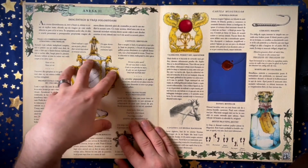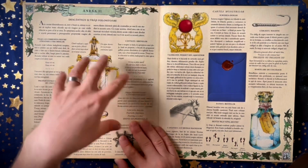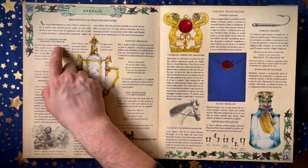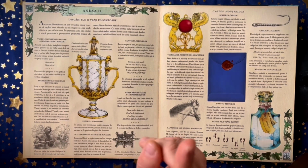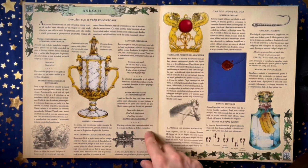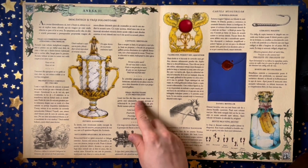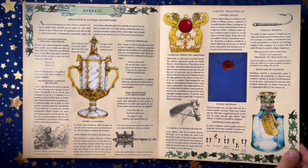Here we have some useful spells. For example, the spell of Ceridwen for attracting unicorns. The properties of the unicorn horn. We never cut unicorns though, remember that. The Song of the Sirens. This is some protecting spell from Prester John. I guess it's against salamanders, fire salamanders.